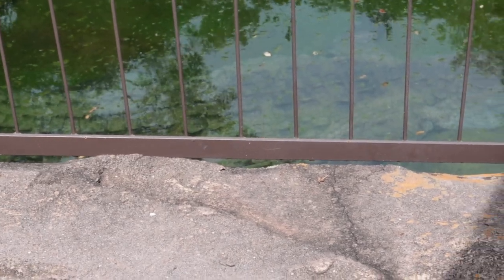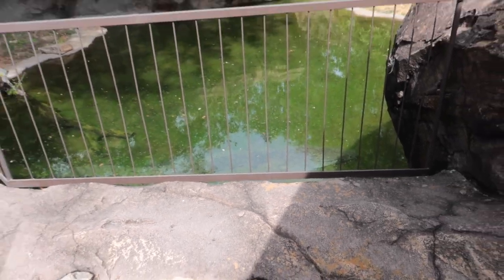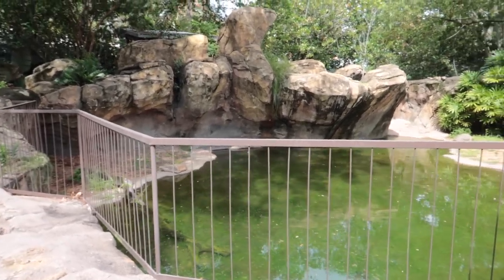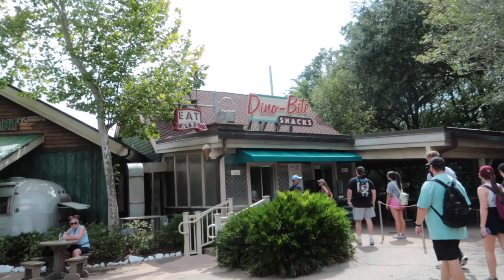He almost looks fake, doesn't he? He almost looks like a statue of a crocodile. I forget his name. At one point in time, I knew his name. Because I believe he's the same guy who has been here since Animal Kingdom's opening. You gotta come visit him back here in Dino Land. He's like a real life dinosaur, I feel like. He's right across from Dino Bites.